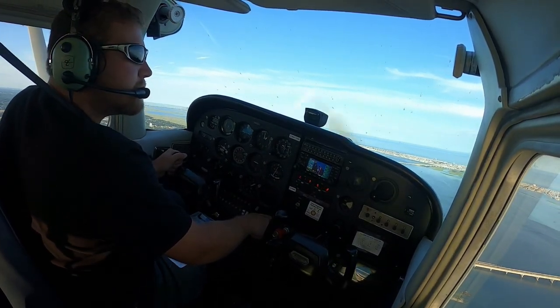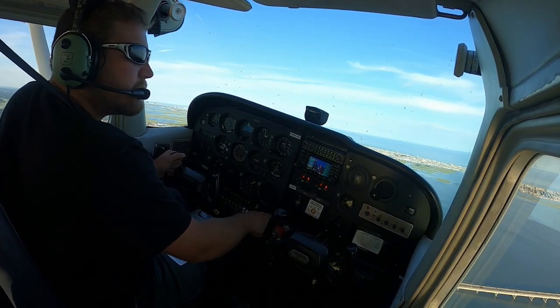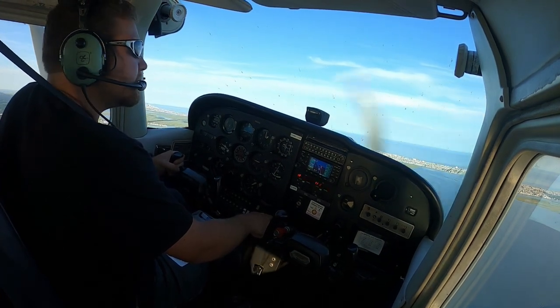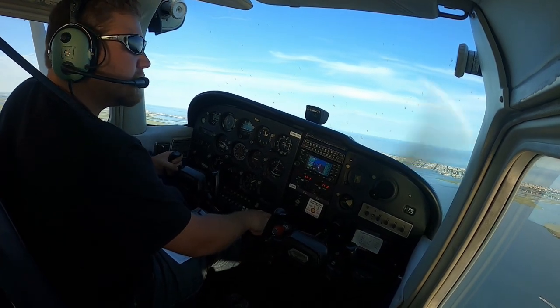County traffic, Cessna Manor Hotel Romeo, turning left crosswind, runway 6, Ocean County. Okay, May traffic 773 Romeo Charlie, we're about 10 miles to the west, inbound for a right base, runway 19, Gateway County.